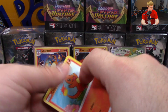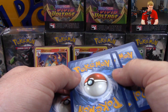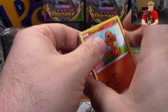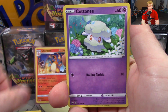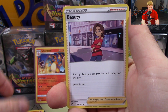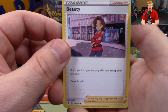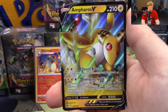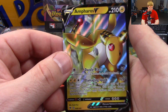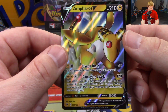All right, next pack. 3, energy, 2. All right, Charmander, Chatot, Joltik, Cottony, Mudbray, Beauty. If you go first, you may play this card during your first turn and draw 2 cards. So that's neat. Shuckle, Nuzleaf, Girafarig Reverse, and an Ampharos V. Dazzle Blast and Damaging Spark.